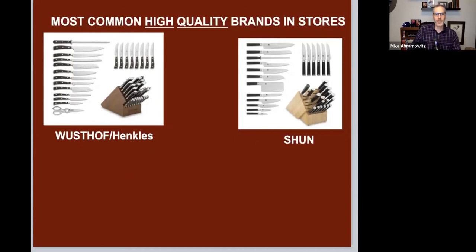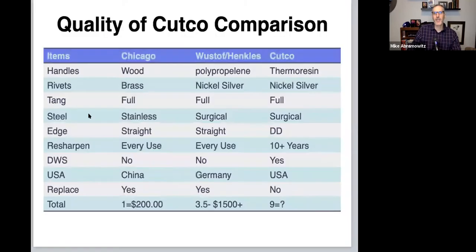They have good handle material. They have good design. They have good craftsmanship. They use full tang construction, surgical grade steel. They are very, very good.